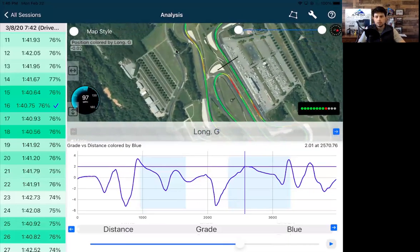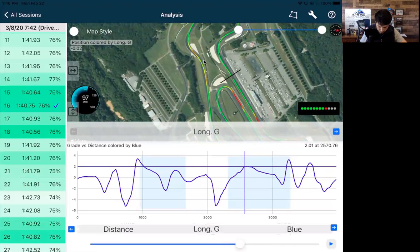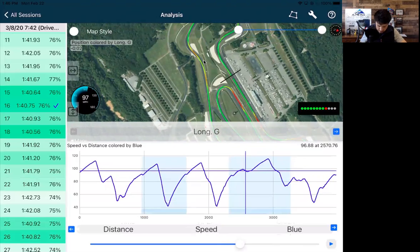Turn 12, which is this complex, 12, 13. This is the second fastest corner on the track. I'll go back to my speed trace so we can look at minimum speeds. I'm going to park the car on the apex right there. I'm at 97 miles per hour as I pass the apex, which is a very high minimum speed for that particular corner. So just remember that this is a properly fast corner, and to treat it that way. Light brakes on the straightaway.